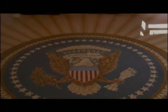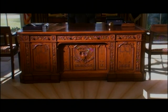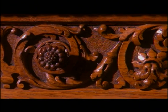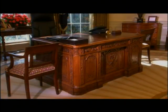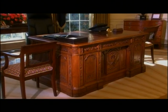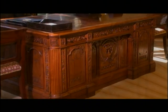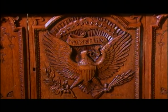Each president puts his own personal touch on the furnishings of the Oval Office. This desk was made from the oak timbers of the British ship Resolute, rescued from the Arctic ice by an American ship. It has been used by 21 presidents since Queen Victoria presented it to President Hayes in 1880. The Oval Office and its furnishings convey the historic legacy of the presidency.